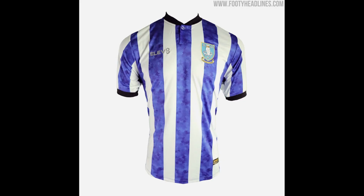Now moving on to another team from South Yorkshire, who unfortunately will start off the season with a 12-point deduction. We have Sheffield Wednesday. Personally, I quite like the pattern on the blue stripes of the shirt. The traditional colours are looking good. I'm going to give this one a B+.